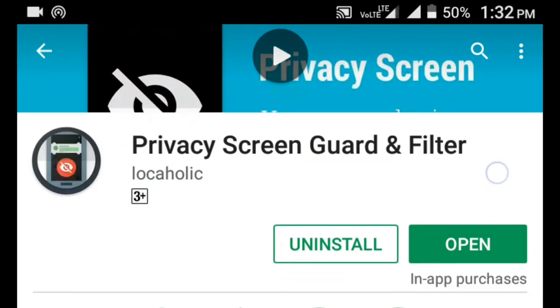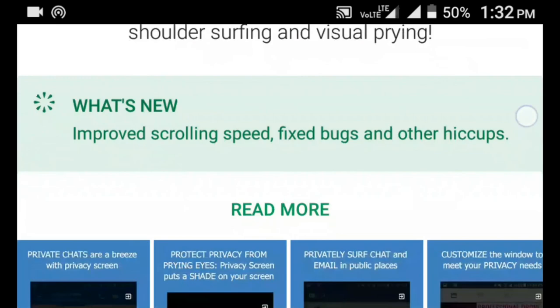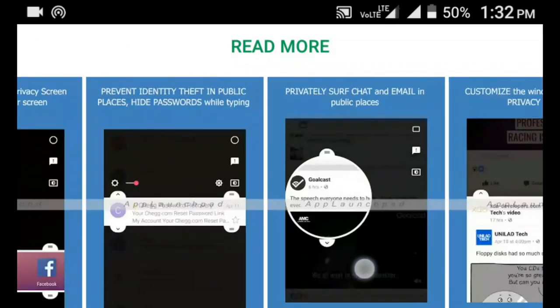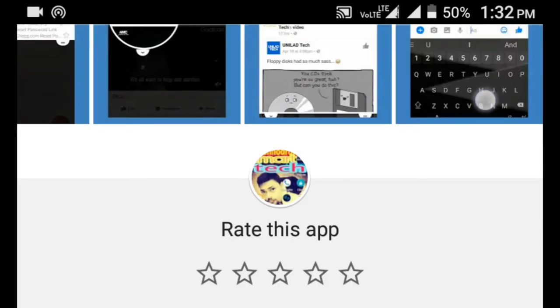Now no more shoulder surfing in public places. Open Play Store from your Android device and search privacy screen guard. Just have a look at the app's interface.